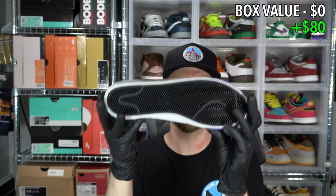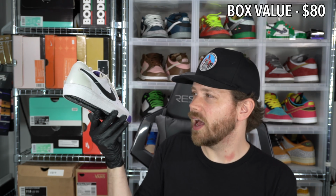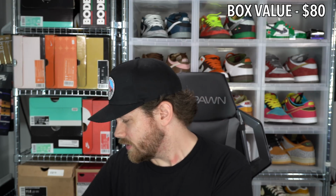I mean, obviously unworn. People just love purple shoes, and I don't know why, but I think this is an okay colorway, and it was kind of a pair that I had to buy along with the other 4. These I don't need to clean up or anything, so these will be on the website today too. There you go, 8.5. All these pairs are 8.5, so 8.5, gang.